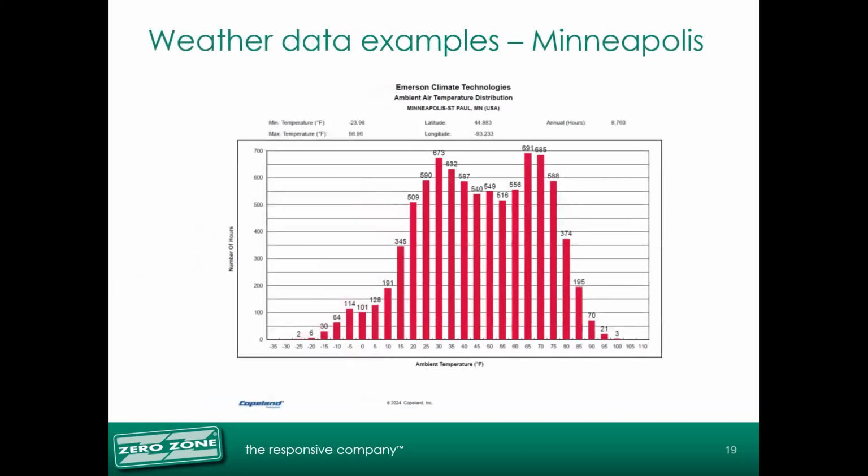Get to the northern climates, Minnesota, and I'm out of Milwaukee. We have a plant in Minnesota. They're, as expected, a little bit different. Out of the 8,700 hours, only 663 hours, 7-8% of it, runs in transcritical mode. Otherwise, you're going to be running much more like a traditional system. Very limited higher energy days when you're running in transcritical mode.